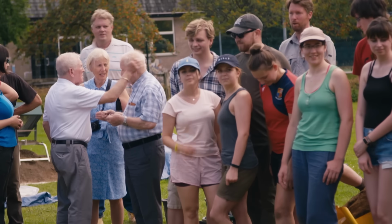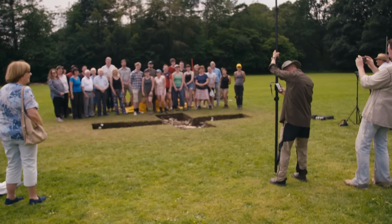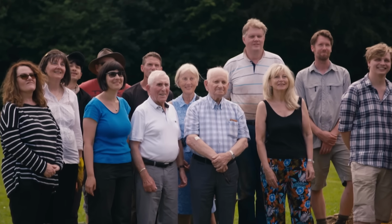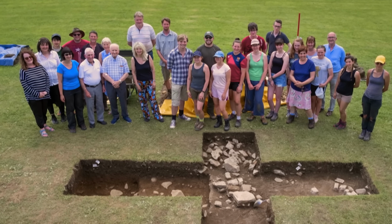The dig has helped local residents reconnect with this unique and important time in their village's history. Archaeology speaks to people in a special kind of way, and I think we owe the survivors and the children the chance to put their story out there, and I think that's what archaeology can do. I've invited Kevin to come and tell me more about the project.